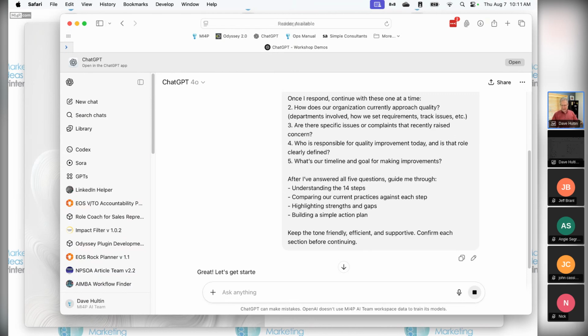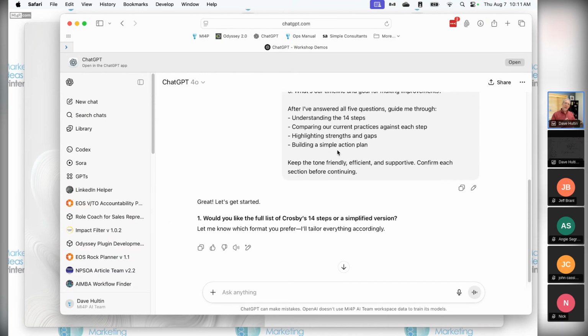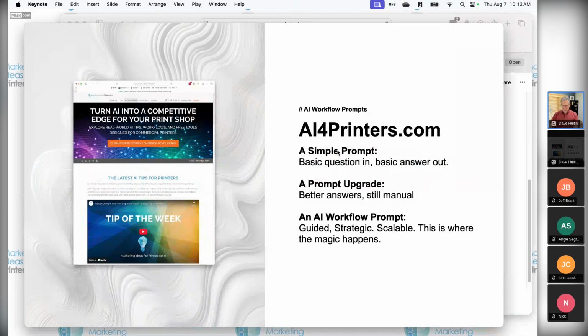Same topic, looking at how to improve quality. And now what you're going to see is AI is going to be a little more interactive here. Would you like, in terms of quality, the full list of Crosby's 14 steps or a simplified version? We're getting some interactivity in there. And so then the next part is we're going to look at the AI workflow prompt. This is a guided prompt. It's more strategic. It's scalable. This is where the magic happens, and we're going to be talking more about that as this workshop goes.